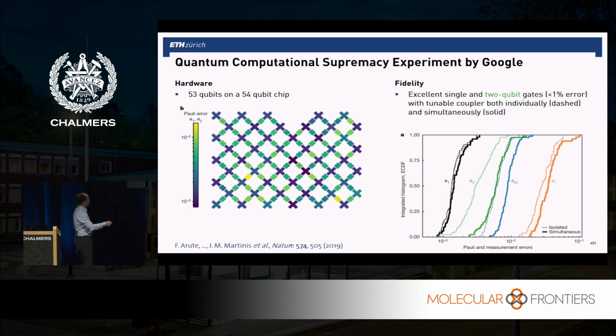So here's a plot about the errors that occur on this chip. Essentially everything that you see on their device works better than with a 1% error. And as I said, if you look at classical computing, where everything works better than 10 to the minus 15 error, this sounds not so great yet, but this is the very best that anybody has ever done in the world.